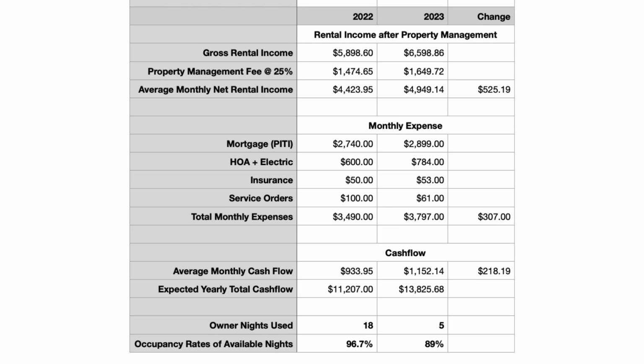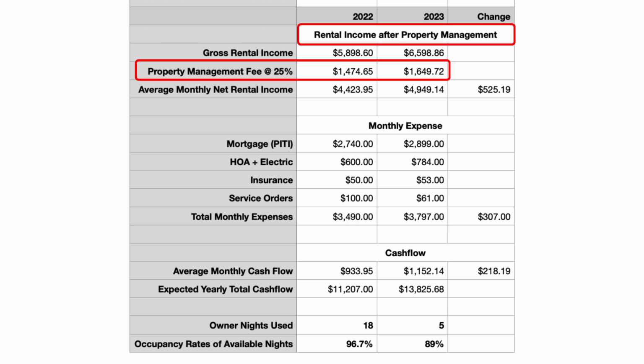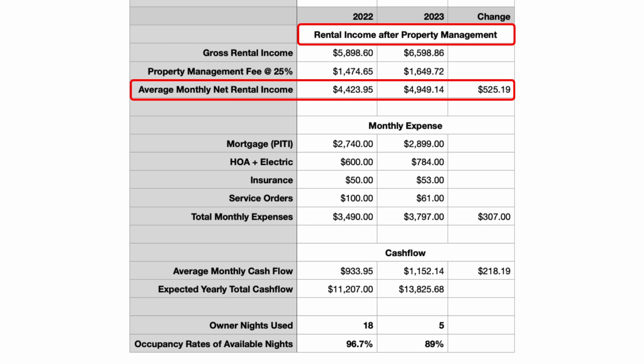From here, we're going to subtract the property expenses, starting with the property management fee. The property manager that I use charges 25% of the gross rental income, which is pretty standard for most full-service property managers on Maui. So after we subtract that 25% management fee, we were left with an average net rental income of just over $4,400 in 2022 and just over $4,900 in 2023.